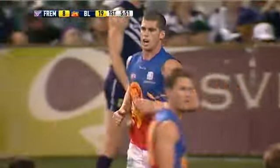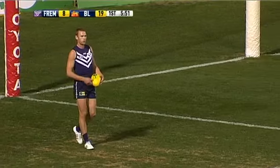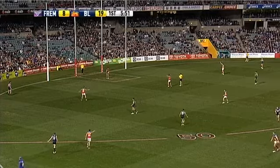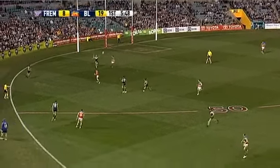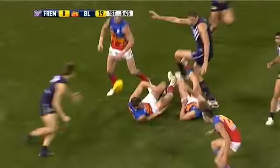Michael Voss will be happy with the way the game's going, though. They've got the tempo. Ball movement has been exactly the way they wanted. A lot of speed through the midfield. 9 times inside 50. They've gone to Jonathan Brown 4, and all other individuals are the next 5. So just got to watch that balance.